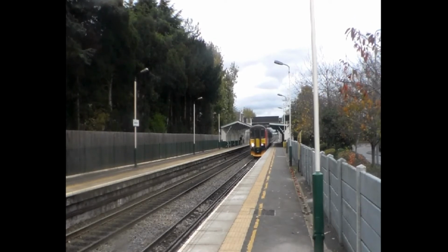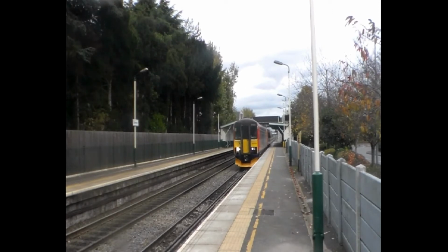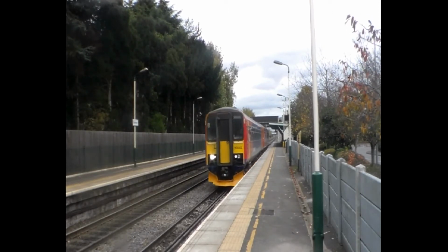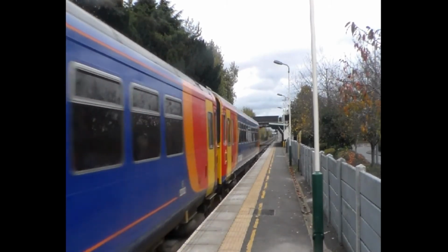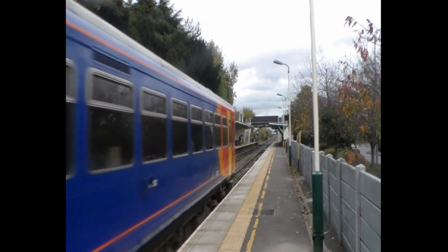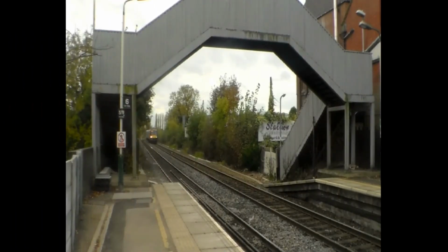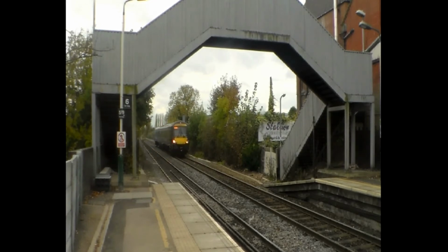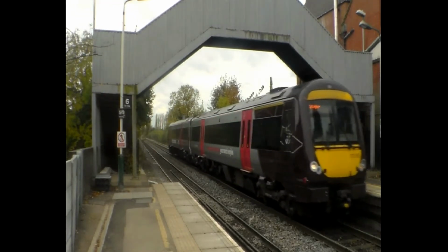Okay, just now leaving is 153302 and 153357 with the 1424 service to Matlock. Now the 1424 service to Nottingham from Birmingham New Street, 175 018.